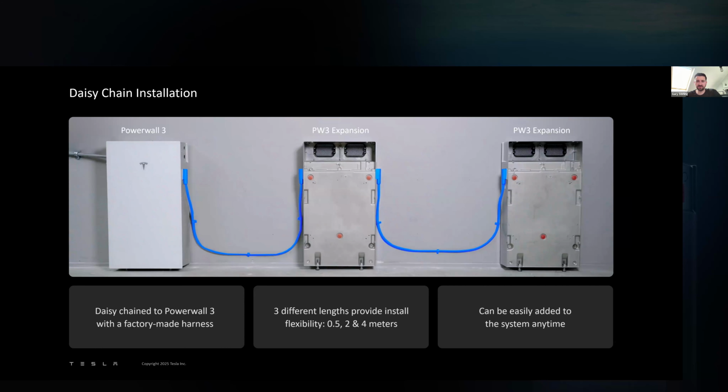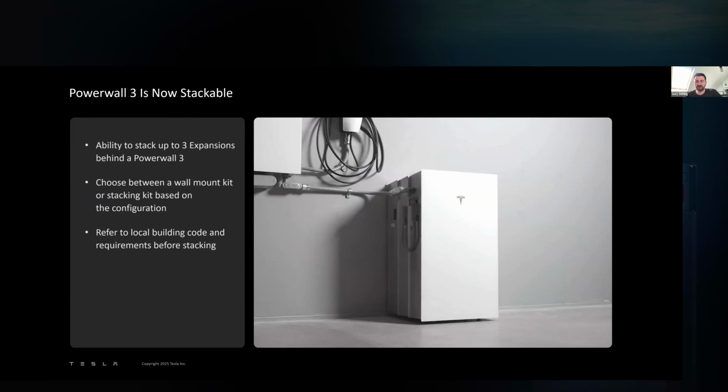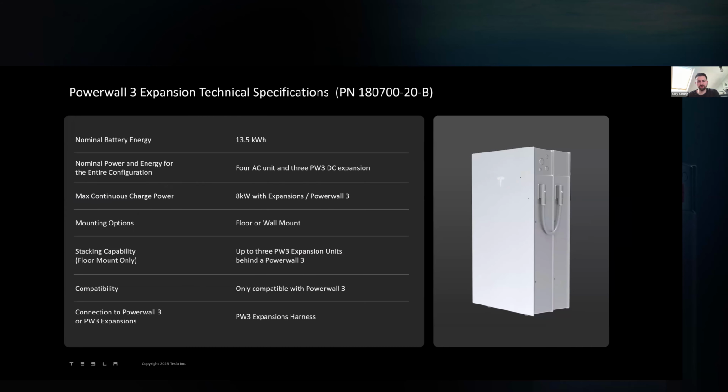Now, on this next slide, as I said, you can stack them front to back. We have multiple stacking kits, which I think is the next slide, George. It's the one after. So I'll cover you through this. So this is the key details on the expansion pack.